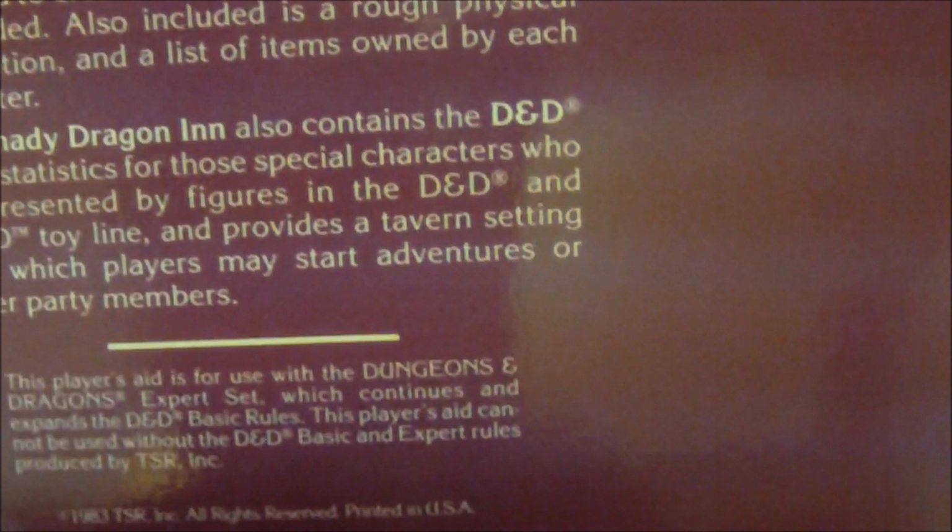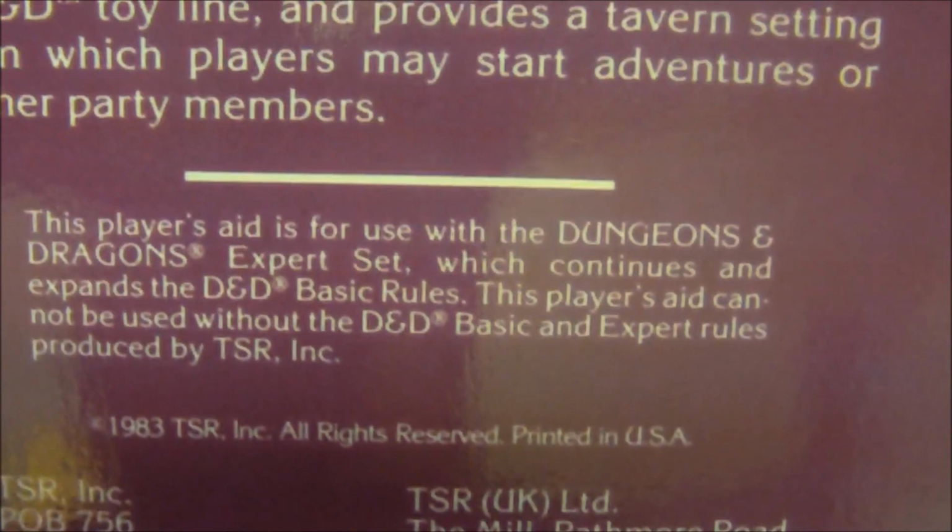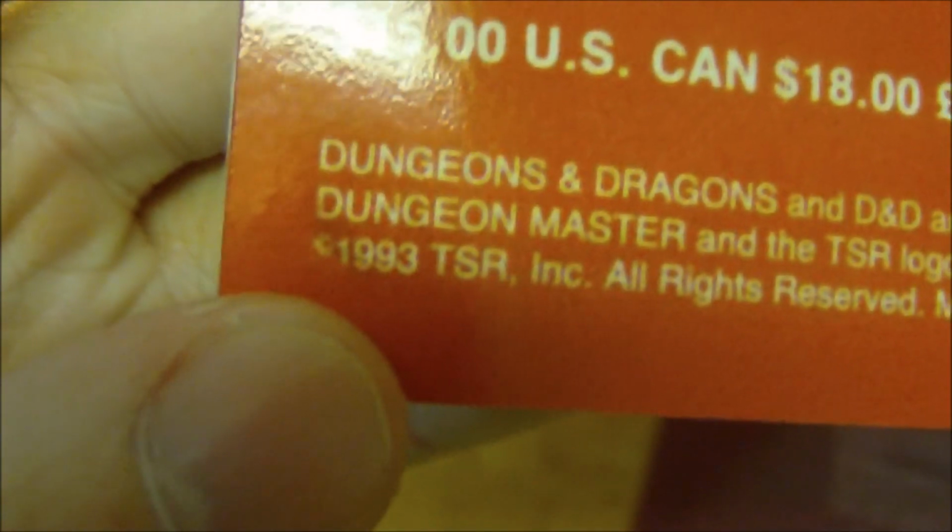And so it even says down here, this player's aid is for use with the Dungeons & Dragons Expert Set, which continues and expands on the basic rules. 1983, so this came out the year I was born, which is pretty cool. This one here, I think this was in the 90s. Yes, this was 1993.